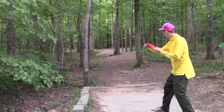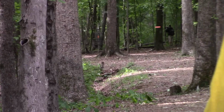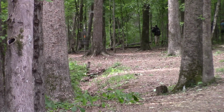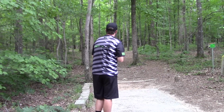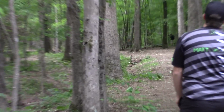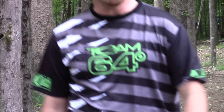Hole number 5 is probably about 280 feet. It's just straight ahead, tunnel shot. I shot that. Snappy goes with the DX rock, throws it right up the middle. I'm gonna go with a spark thumber here. That worked out as good as the thumber can on this one.